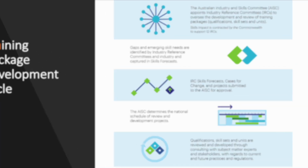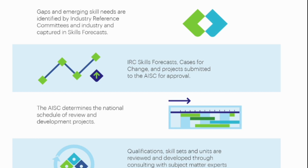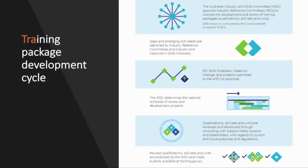The Australian Industry Skills Committee, AISC, appoints Industry Reference Committees, IRCs, to oversee the development and review of training packages. This includes the qualifications, skill sets, and units. Gaps that emerge and skill needs that are identified by industry reference committees and the industry are captured in skills forecasts. The IRC skills forecasts are the cases for change, and projects are submitted to AISC for approval. AISC then determines the national schedule of review and development projects. The qualifications, skill sets, and units are reviewed and developed through consultation with subject matter experts and stakeholders. The revised qualifications, skill sets, and units are then endorsed by the AISC and made publicly available on training.gov.au.